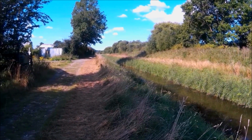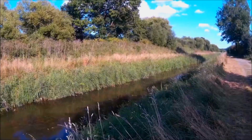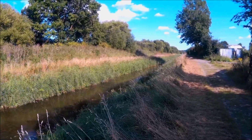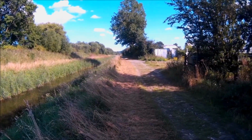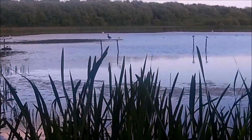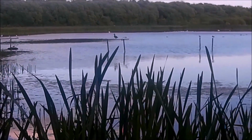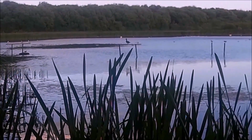Now there are plans to build up to 2,700 new houses on the flatlands to the south of Bhutan Mere, which includes the former landfill site and surrounding fields. So who knows what impact it could have on the peace and seclusion of this place. It could possibly be ruined forever. I hope not.